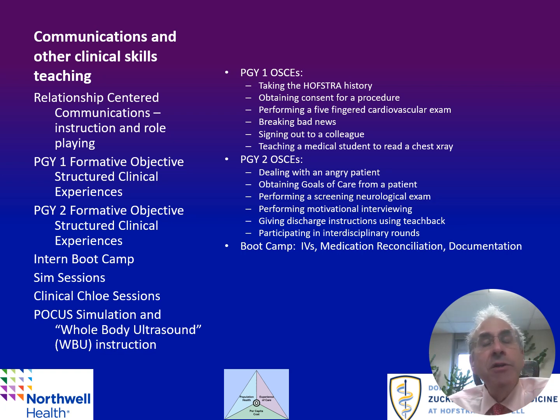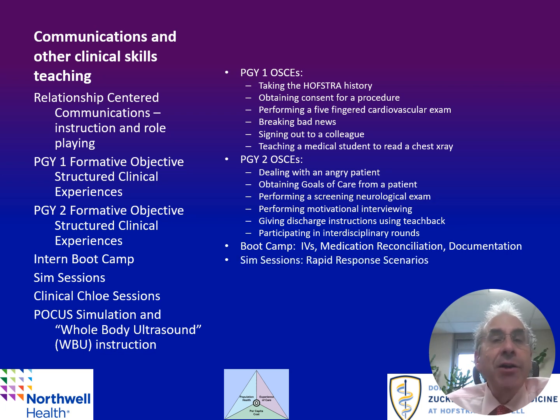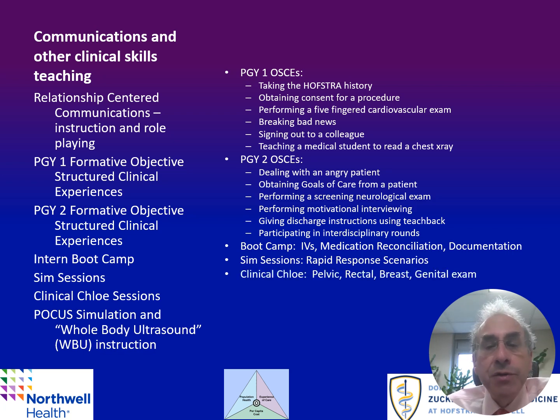Boot camp includes setting up IVs, medication reconciliation, and using the electronic health record for documentation. Sim sessions allow us to teach you how to respond in rapid responses and code blues. And Clinical Chloe allows you to learn to perform the more sensitive parts of the physical exam on an anatomically correct mannequin in the ambulatory clinic area.